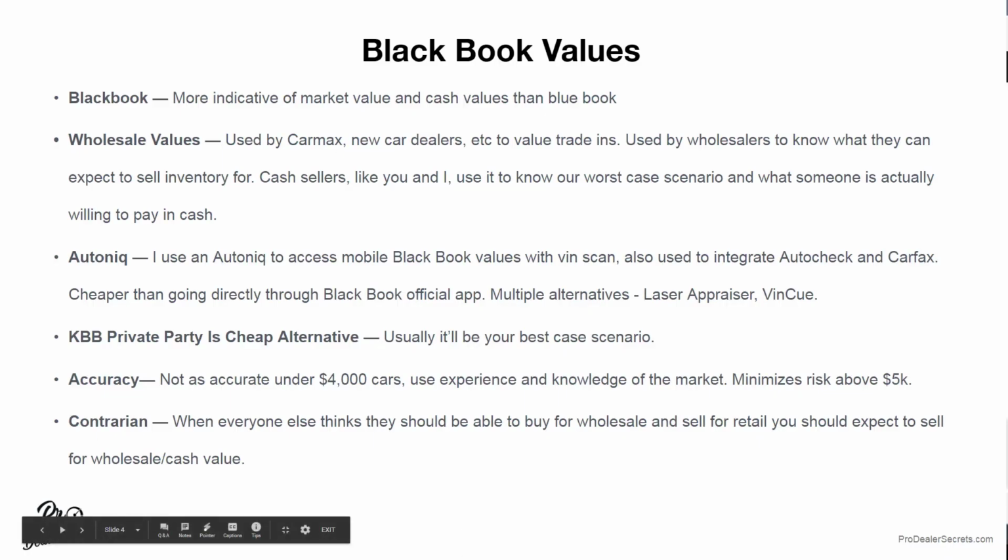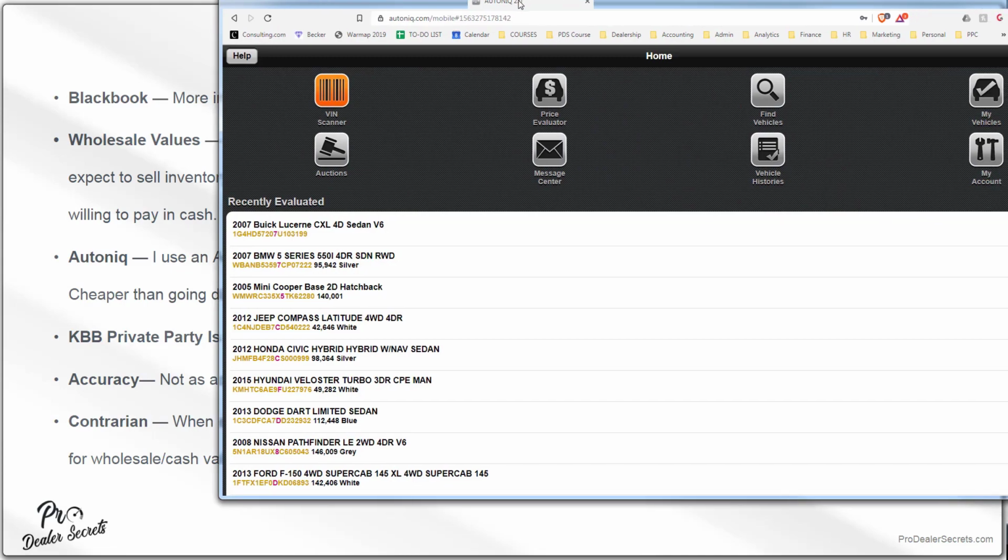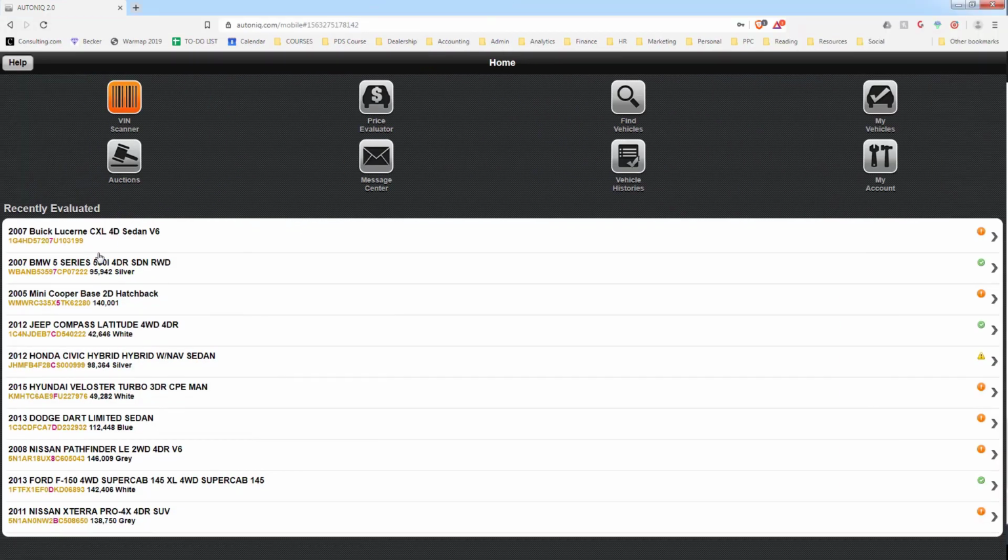Let me give you a little peek at what I'm talking about in terms of a Black Book value. In my experience, I've had a lot of vehicles, and I compared what we actually sold them for versus what we priced them at, which was usually retail. Black Book always seemed to match up with what we actually got for the vehicle. So let me give you an example, a vehicle we have on the lot right now.